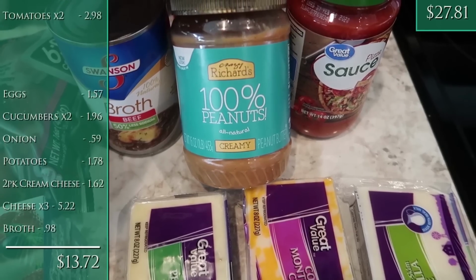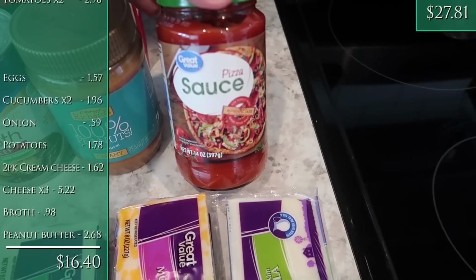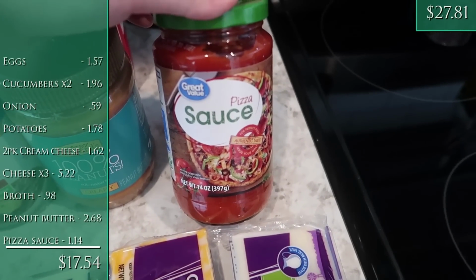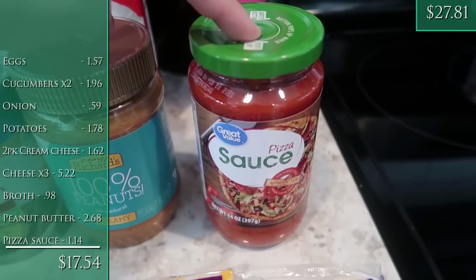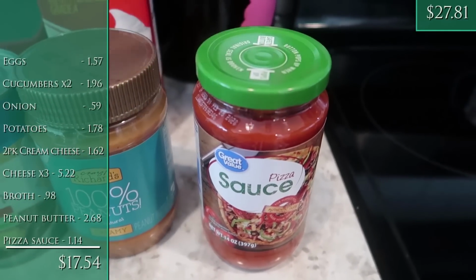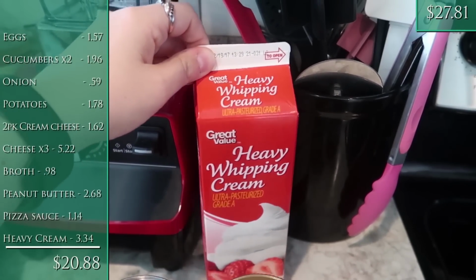Another jar of peanut butter. This is just 100% peanuts. It's delicious. 1 jar of pizza sauce. A lot of you commented when I was on the hunt for a low-carb pizza sauce and said that Walmart's was pretty low-carb, and you were right. So thank you, all of you who suggested that. And last but not least, a large container of heavy whipping cream.